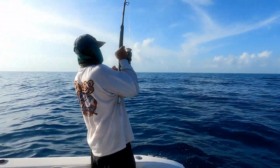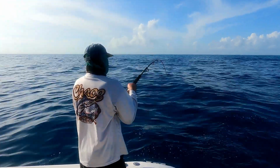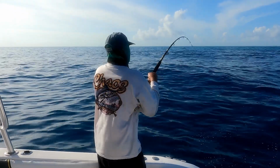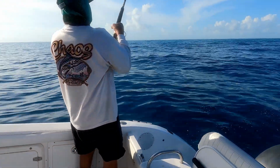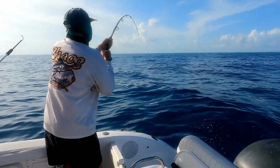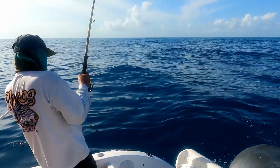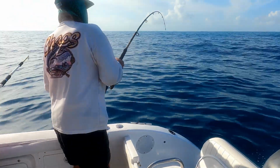Right, Al's hooked up. I saw a Cero mackerel come behind the boat, and Al hooked up immediately. That's what I think he's got. It's really toothy, so he's gotta try and keep the teeth out of it. Oh man, he's got a nice fish. Look at that thing fighting. Good job, Al. Good job. He is pulling some drag. There he goes. It's a good sized fish.